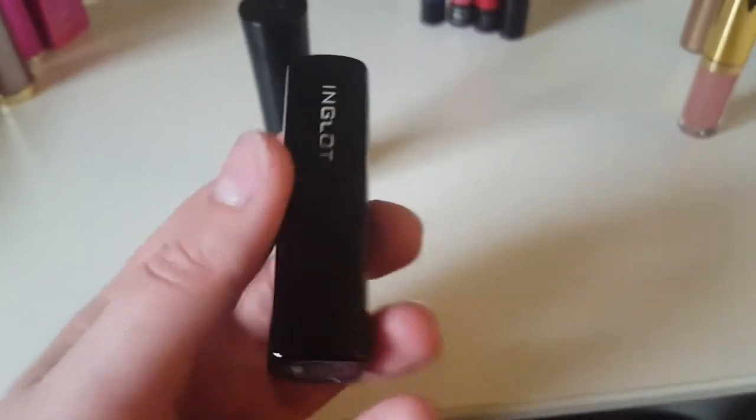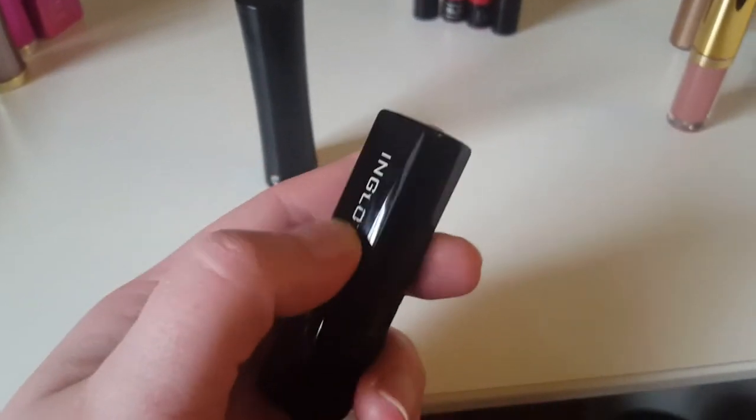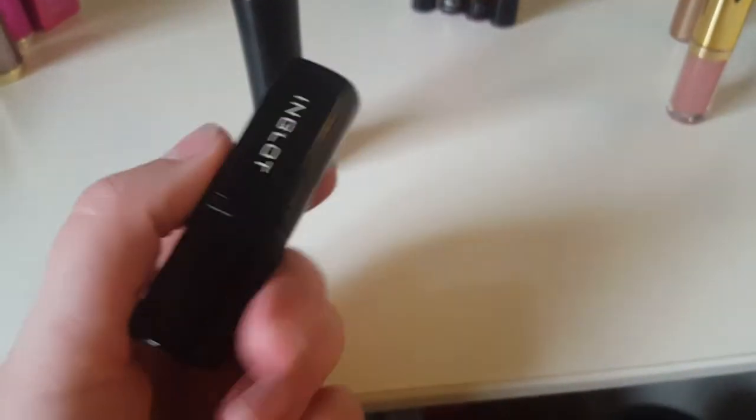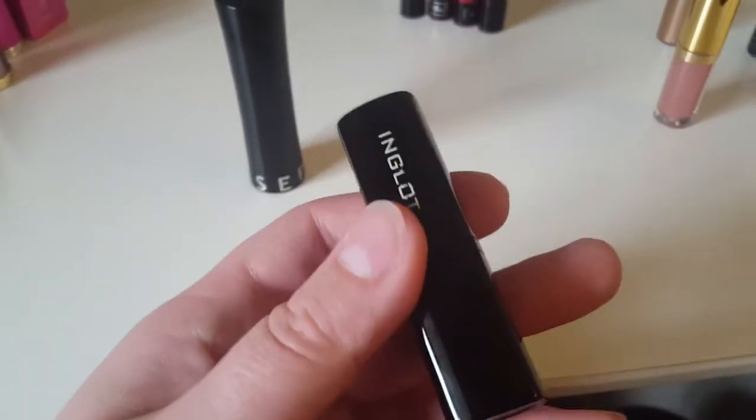Number 184. I'm gonna keep it. It's not really my style, but I'm going to keep it. I might ask a friend and see if they would like it. But I'm gonna hang on to it for now because I've never really used it. So I'm gonna hold on to it.